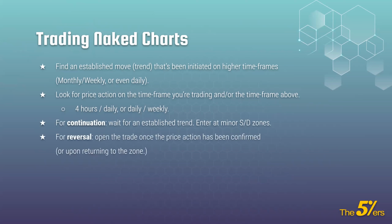For reversal, open the trade once the price action has been confirmed. It's usually like the price is moving to the area of supply or demand, forming price action, and then reversing, turning around.